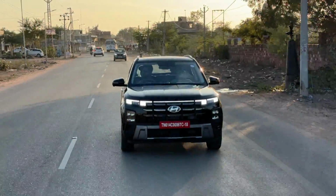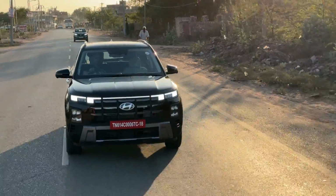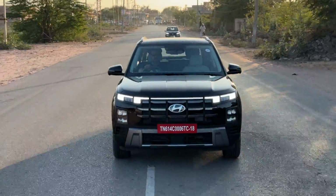Outside sounds don't come in. There is a wee bit of tire noise, but I don't really think that it's bothersome. I'm saying that only because there are some other cars which have slightly better insulation. This is pretty good as well.